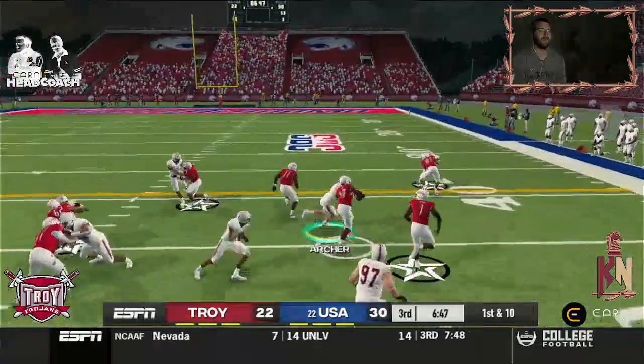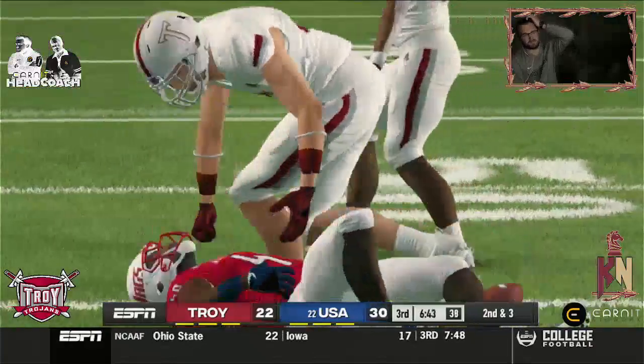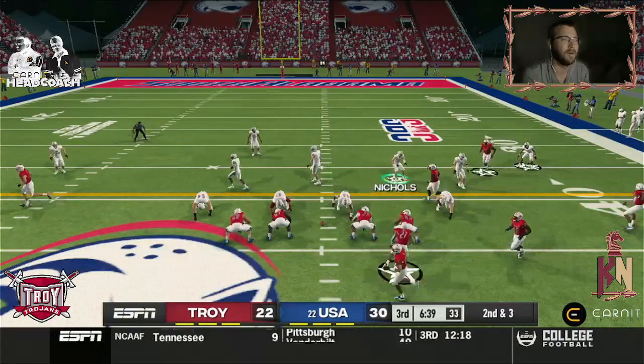Brought down after a nice run up the middle. I don't think it's 500. It might be 4.